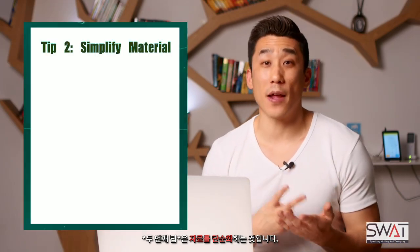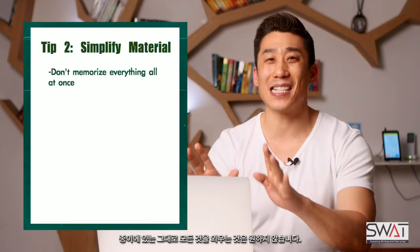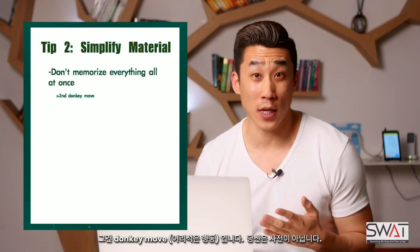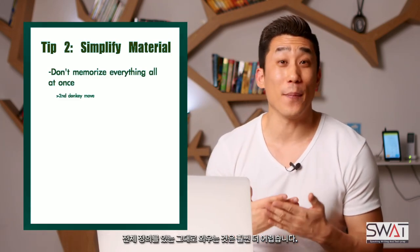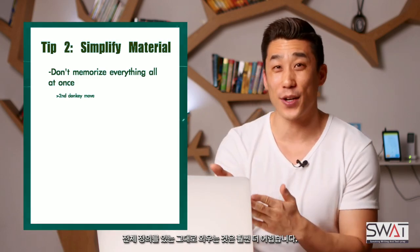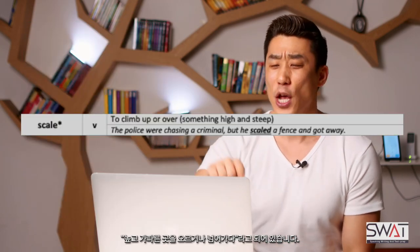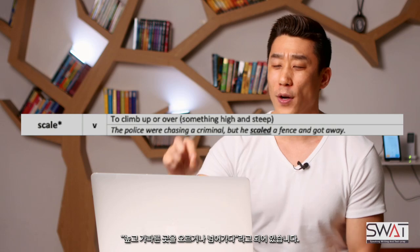All right, so for tip number 2, it's simplify the material. What you don't want to do is memorize everything as it is on the paper. That's a donkey move. You're not a dictionary. It makes it a lot more difficult to memorize the entire definition as it's written. For example, the first word on our list is scale, and it says to climb up or over something high and steep. You don't need all that. Just to scale is to climb, right?